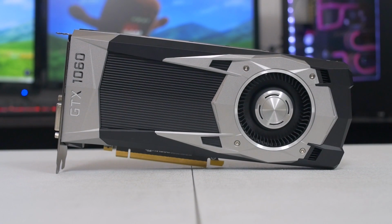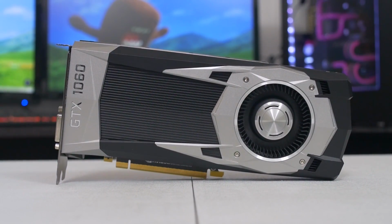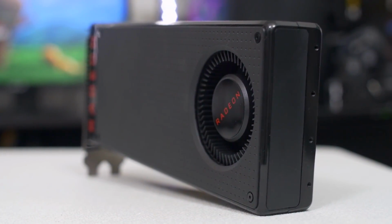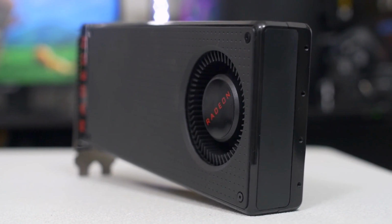So today I'm calling in a rematch between NVIDIA's GTX 1060 and AMD's RX 480, where the two go head-to-head in 12 different applications across some of today's leading APIs.